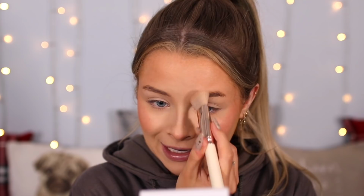Oh no, I just look like a clown. I'm just gonna set that blush. I've probably got enough, but I do just want to test this Ofra peachy shade because it looks really nice.